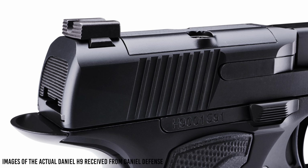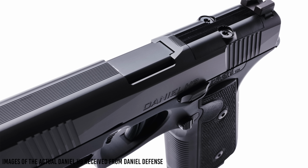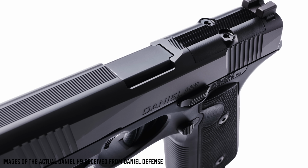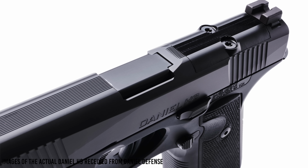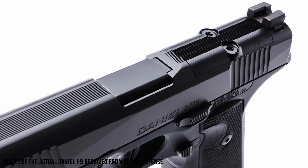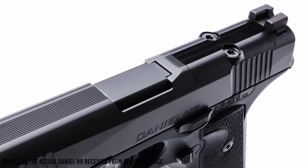For sights, the new H9 is going to come with Hackathorn-style sights, a blacked-out serrated rear sight with a high-visibility front sight. It's going to come optics-ready. This will be accomplished via a plate system. I'd prefer a native footprint that would accept something like the de facto standard, the RMR, without the use of any plates. Plates or no plates, at least you're going to have more versatility with your optic choice.